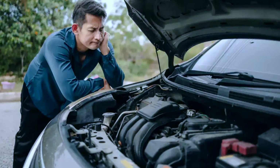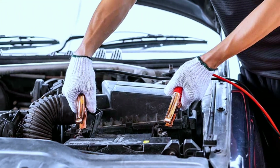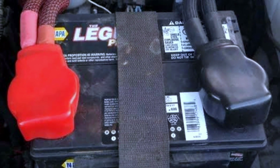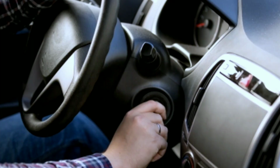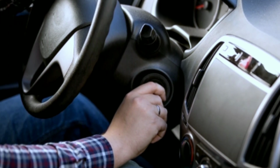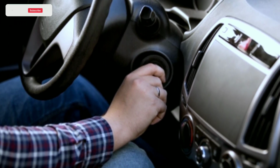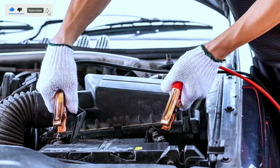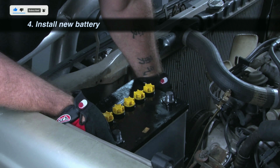Now, let's talk about the electrical side of things. A dead or weak battery can also lead to a locked steering wheel. When your battery is low or dead, the steering wheel lock may engage as a safety precaution. If you experience difficulty starting your car along with a locked steering wheel, it's worth checking your battery. Jump-starting your vehicle or replacing the battery may be necessary.